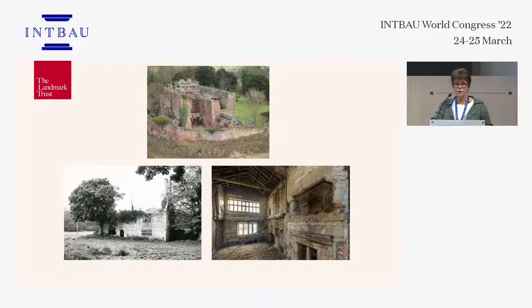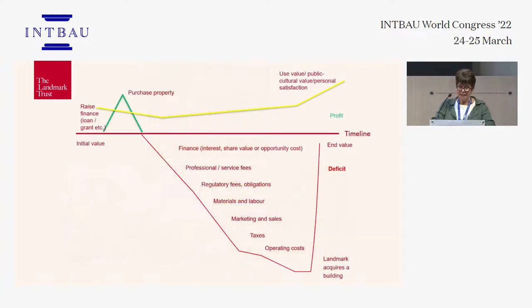So here are just three examples of the 200 or so buildings that Landmark has rescued over the years. Each is historically significant in its own way. Two of these are more than 1,000 years old in their origins. There's no doubt our society would be poorer without them, yet what to do with such sites and how to give them a financially sustainable future? As they stand, they're trapped in negative financial equity.